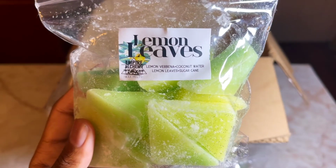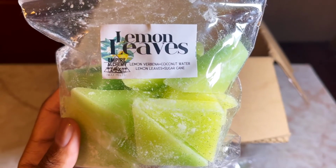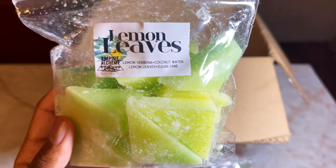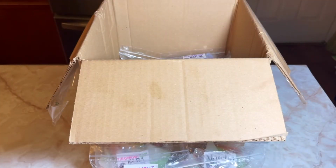Oh yeah. The coconut water definitely adds a nice aquatic sweetness. Very smooth. Mm-hmm. This is great by itself, and it'd be a great blender too. Absolutely.